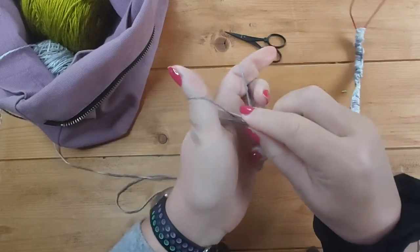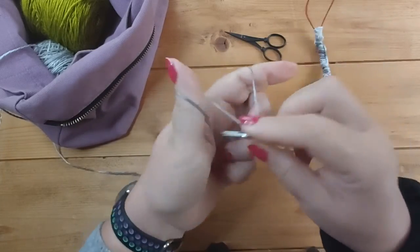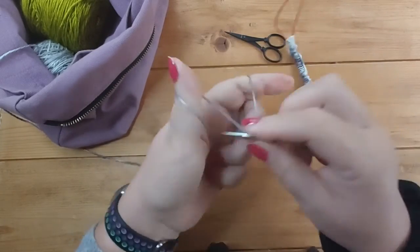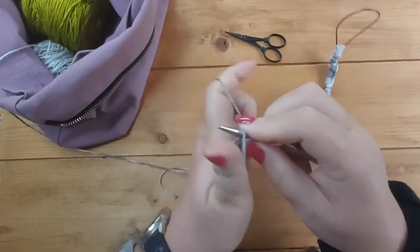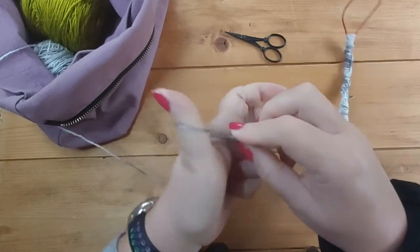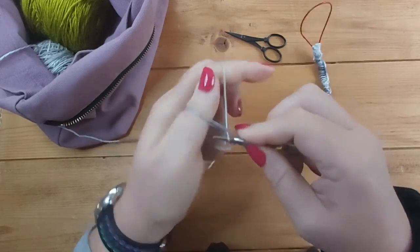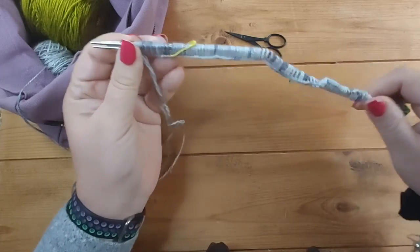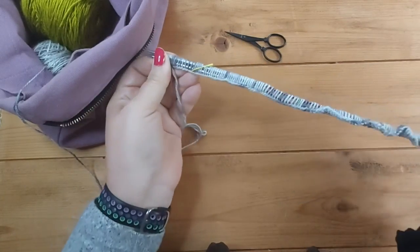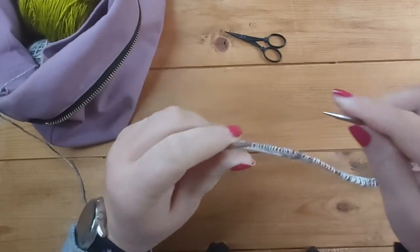I cast on using the long tail cast on, and I always hold two needles together because I find it easier to knit through the first row. Once I finish casting on with both needles, I pull one needle out and then I start knitting.